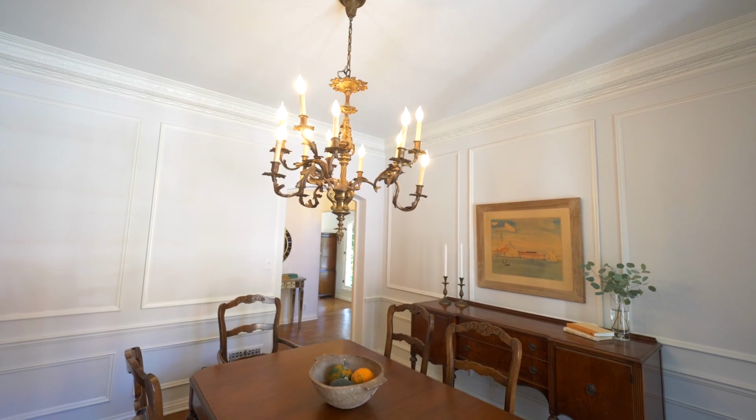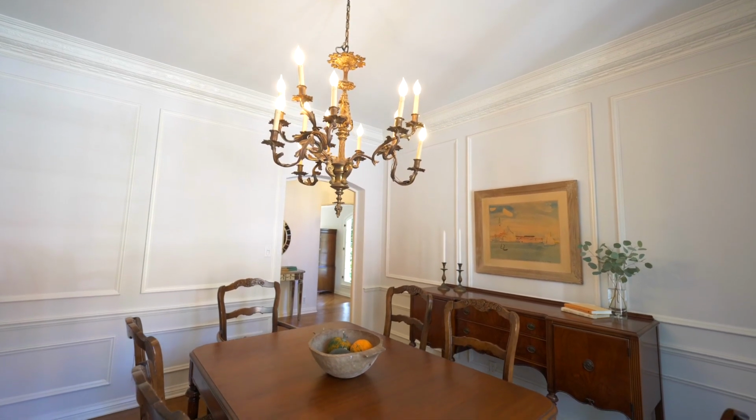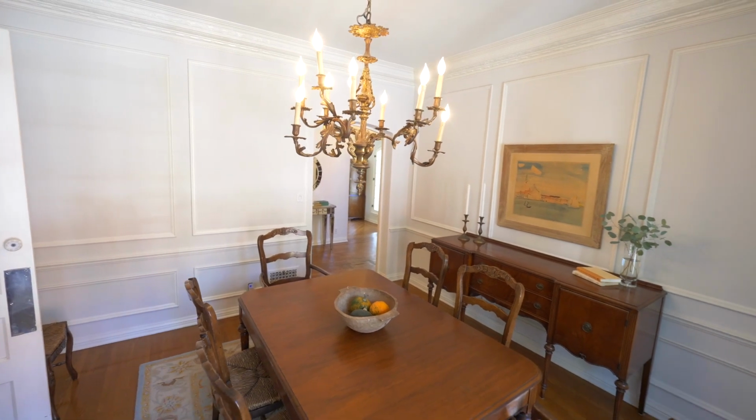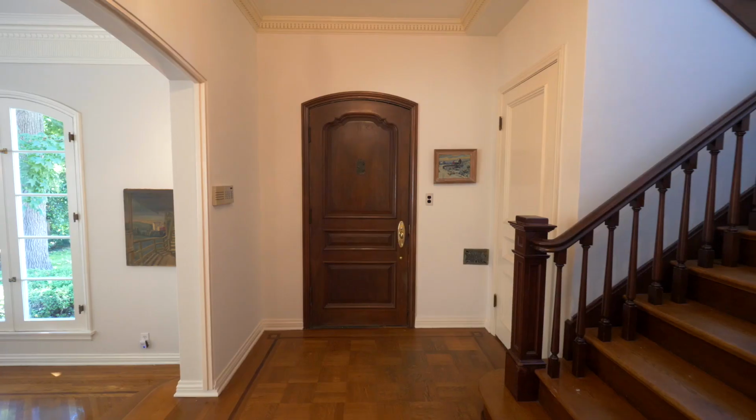The formal dining room leads to the kitchen and has the ambiance of a French estate. With moldings and mirrors along with a sumptuous bronze chandelier, one can easily imagine an elegant dinner party.